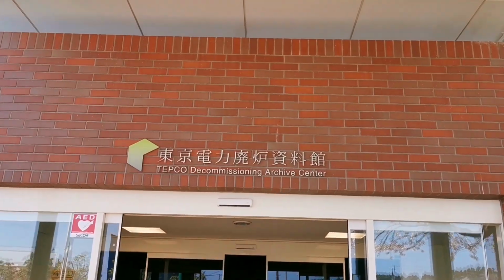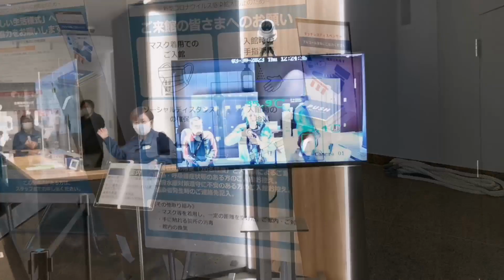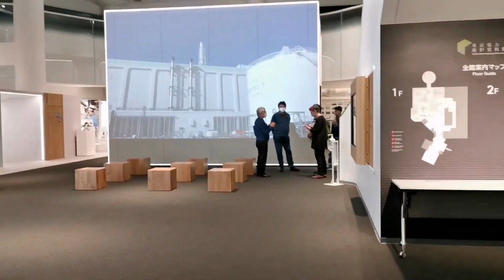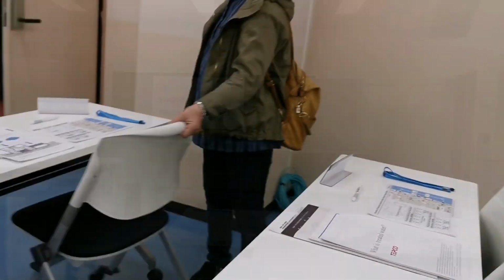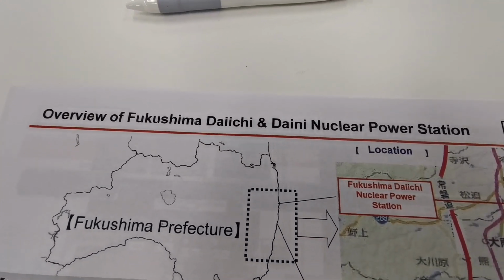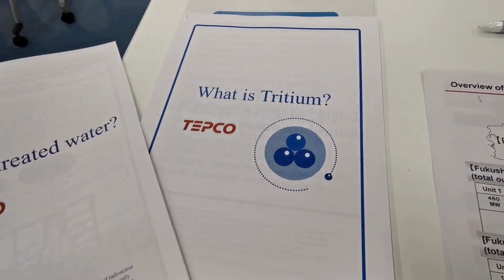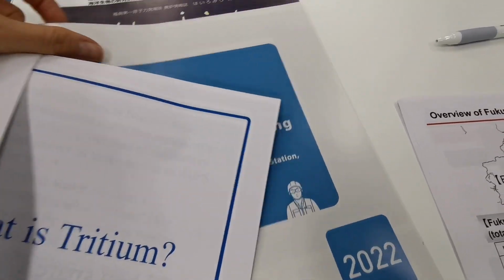So this is the electric company, the ones who own the nuclear plant. And here they are going to teach us about how the situation is now at this Fukushima Daiichi nuclear power station. And there are, as you can see, a lot of documents about what is treated water, what is tritium, everything in English.